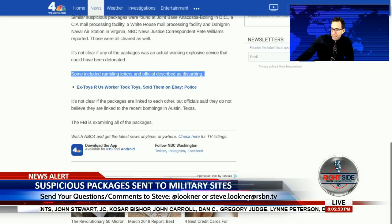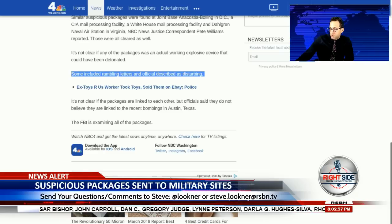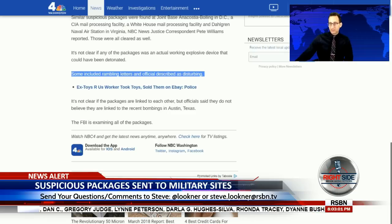It's not clear if the packages are linked. I'm guessing that's the working assumption, but officials say they do not believe they are linked to the recent bombings in Austin, Texas. The FBI is examining all the packages.